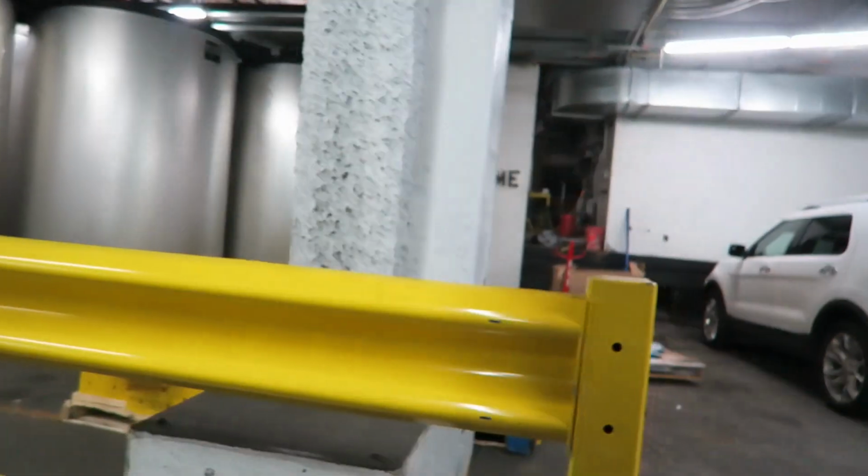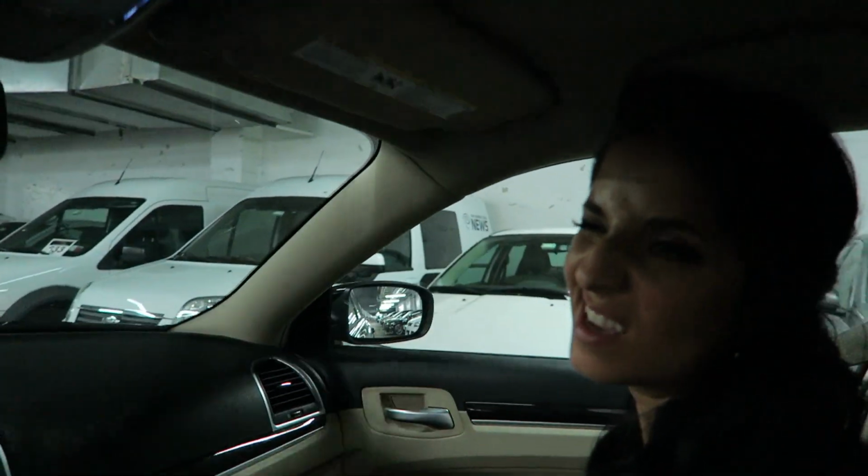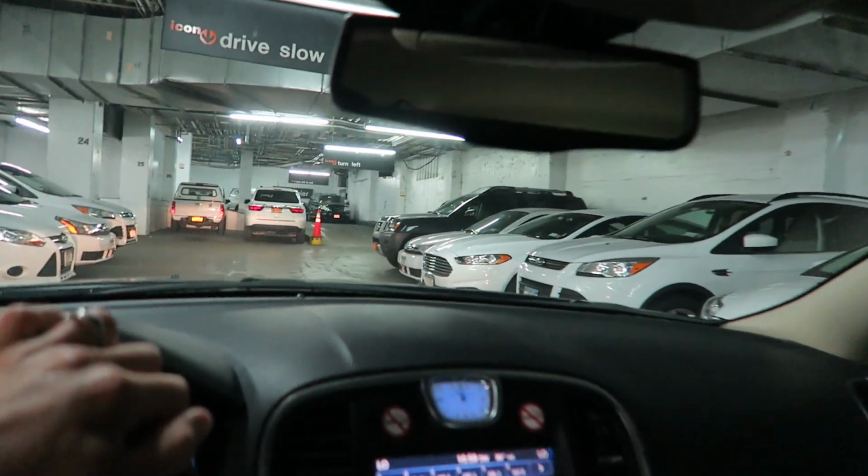I'm not kidding about these tanks, guys. This is a parking garage. The tanks, there's like 400 of them. Seems like it's not cost effective. You could be selling those parking spots. Instead, you gotta put tanks in them. Look how beautiful New York City is at night.